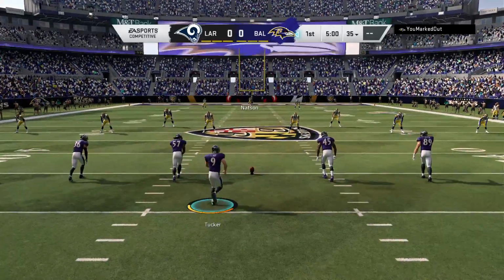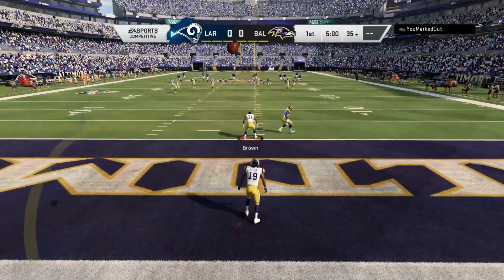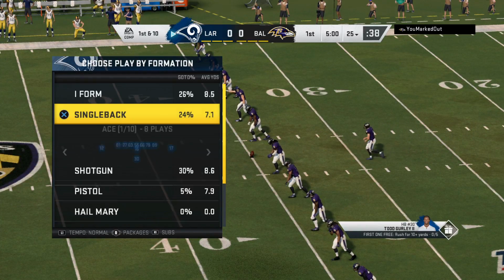Justin Tucker set to boom this one away. And off we go from M&T Bank Stadium. And this will be a touchback as that sails over the end line.